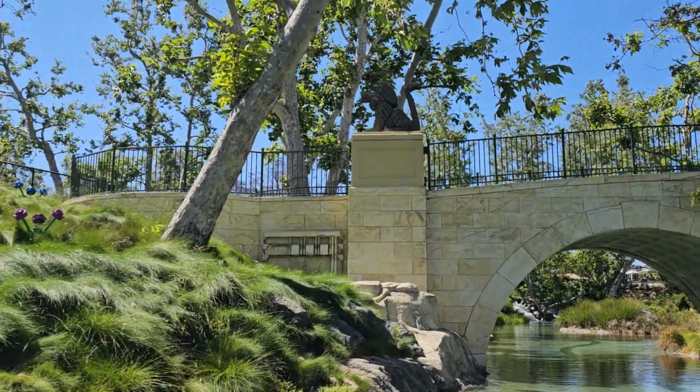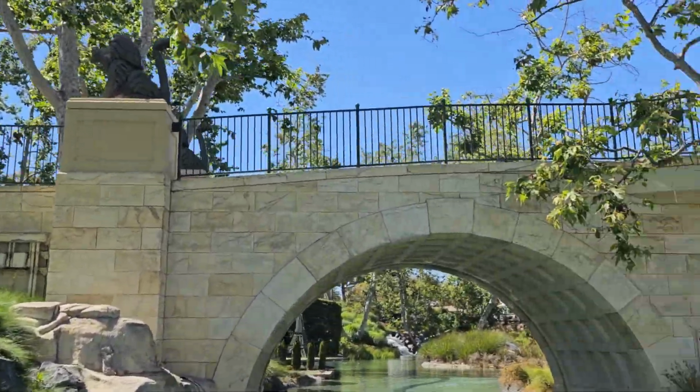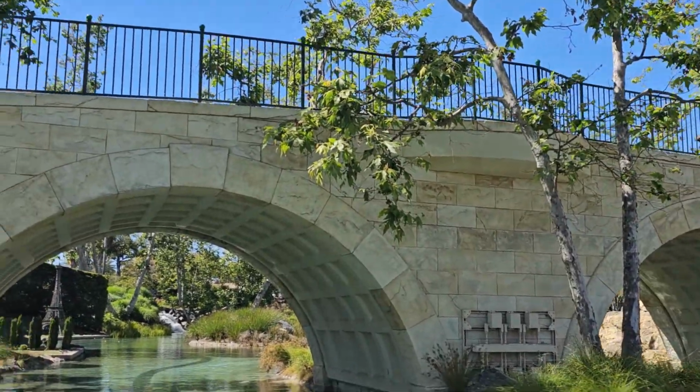Straight ahead here we have the Lions Gate Bridge of Canada. Each of those lions on the bridge in front of you have been built out of over 17,000 Lego bricks each. And no folks, I'm not lying about that one.